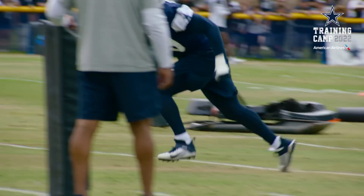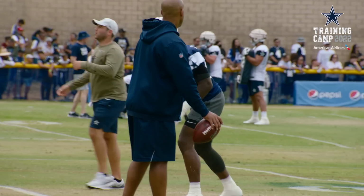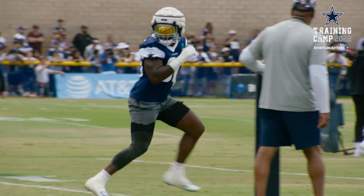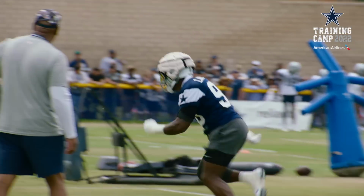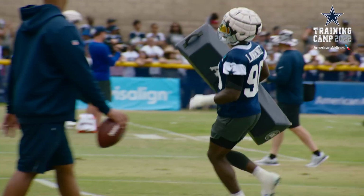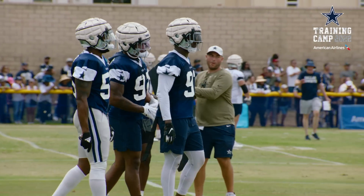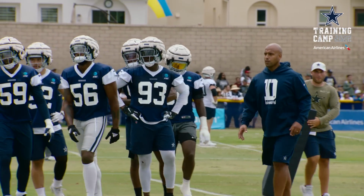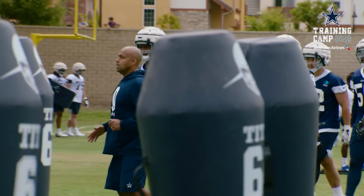And especially in practices like this, there's no pads on. This is where the defensive line is going to get a lot of their work in, because we haven't seen the physicality yet. The Cowboys put the practice pads on for the first time on Monday, so that's really the end of the ramp-up period, and then things really get underway next week. But up until this point, we haven't had a great chance to look at some of these newcomers on the defensive line, and as they work their way this direction, you see a number of those guys.